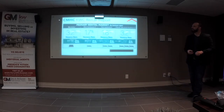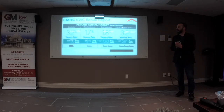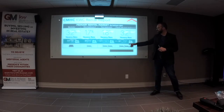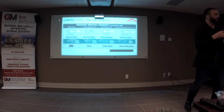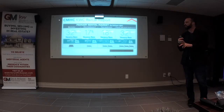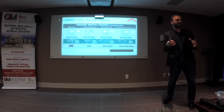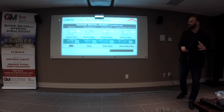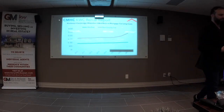Kitchener-Waterloo, Cambridge, vacancy rates are a little bit higher there. Rents are kind of all over the place a little bit. Not much of a difference between 2 and 3 bedrooms. The thing here, though, is they have a huge rental pool in that area. One of those reasons, as you probably have already jumped to, is it is a huge university town. Universities are there, as opposed to just the economic part of the jobs.